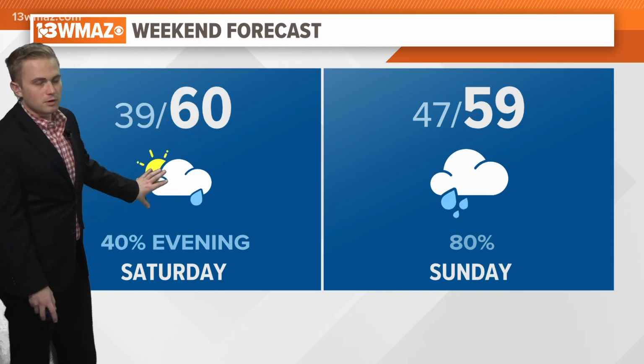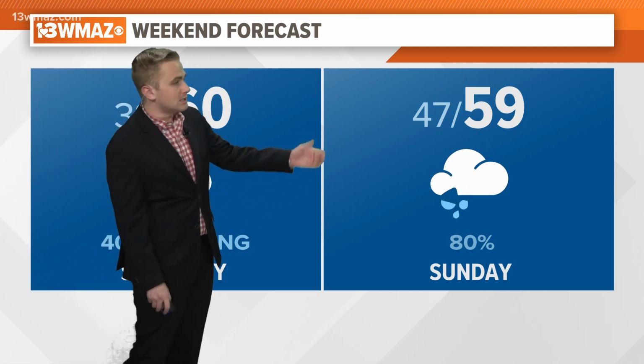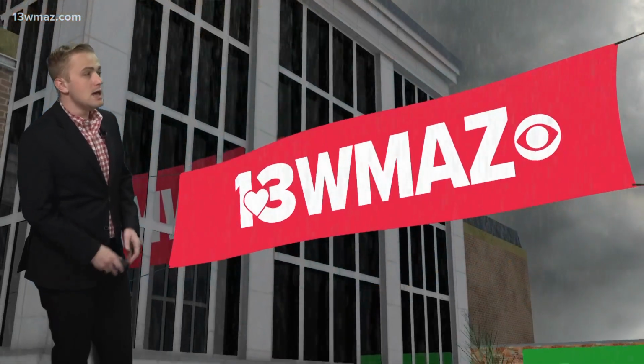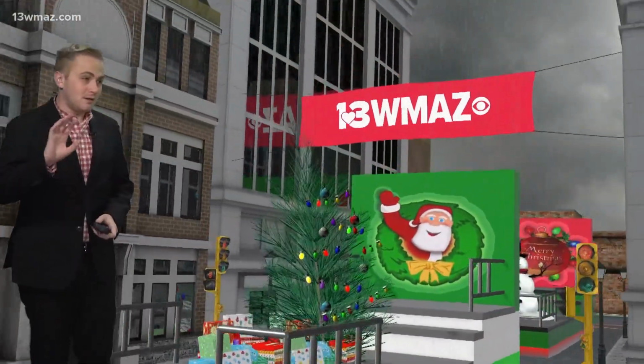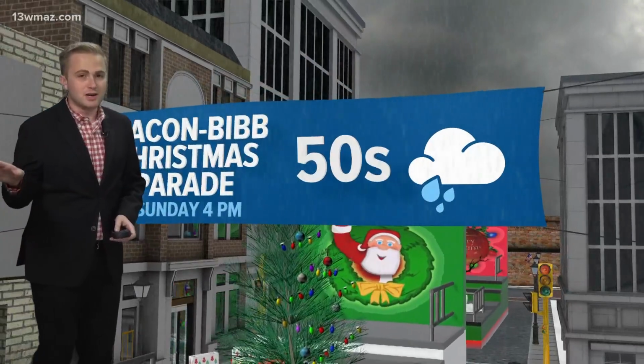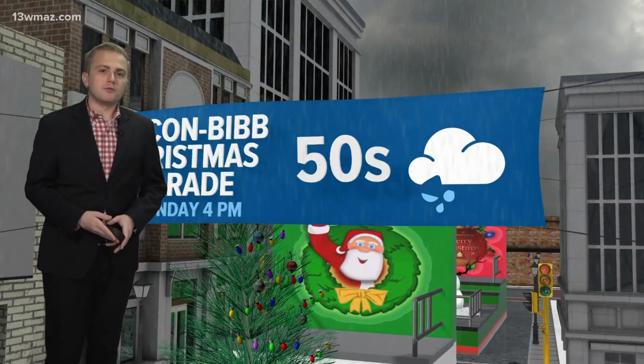So as of now, a 40% chance of rain Saturday evening, sunset and after, and then by the time we get to Sunday, an 80% chance through the day. I know we've got the Macon Bibb Christmas parade on Sunday, and look, I'm looking for a glimmer of hope, and I'm not finding much. We're going to be looking at that rain hanging on with temperatures in the 50s Sunday right around 4 p.m.